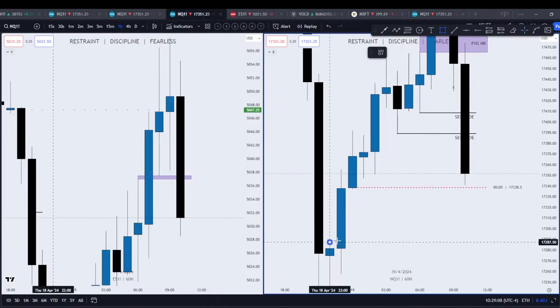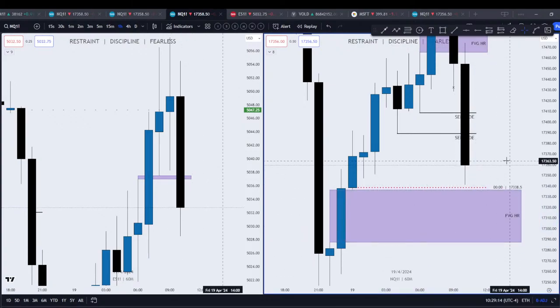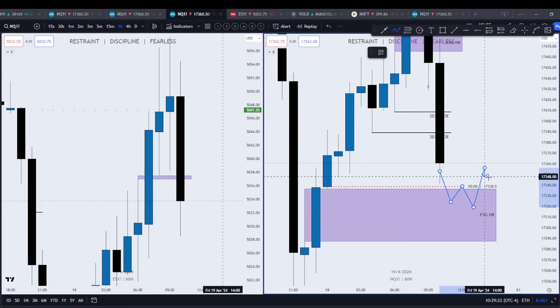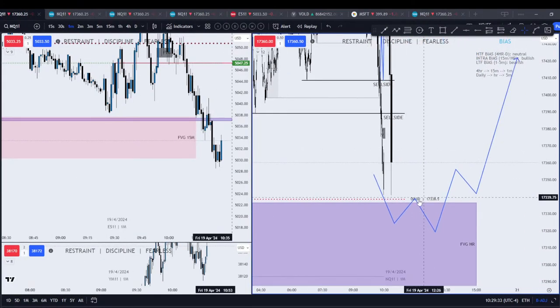I did not think we were going to come back to this, but this hourly is very big and balanced there, and it's just right under the midnight open. So if we can just get a quick tap in, maybe chop around a little bit and then move up from there. That's a possibility, just because I think the low is protected for the Asia lows. I should remove this.